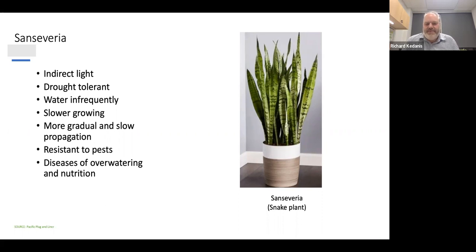They do have diseases of overwatering and nutrition. These can have their tips start to turn brown. They can get holes or different weird fillings in them. Usually the problem is in the soil at the root zone level.